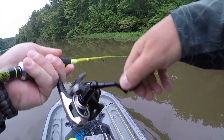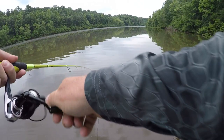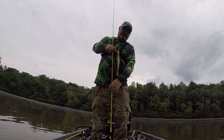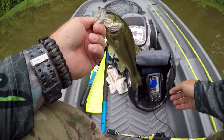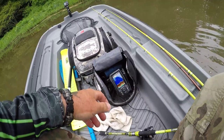There's one. Come on. Come around here. Where are you going? Kind of like that. There's number two for the day. All right, number two for the day. Not a bad looking little bass. He ain't big, but we'll take him. See you, bud. He's off. Nice. TRD HogZ.